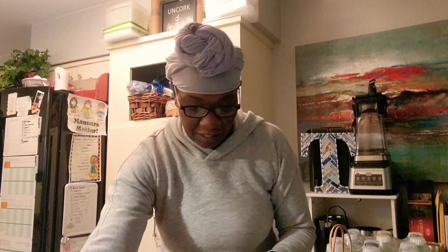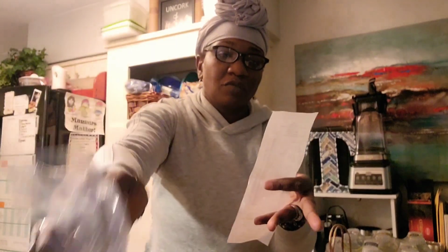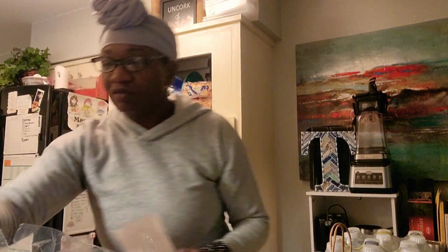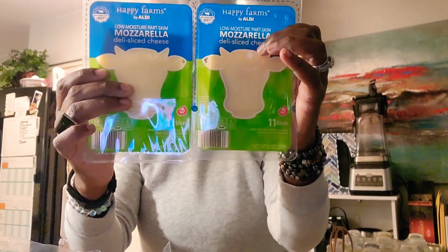They are $2.99 each. Then we got some pancakes. These bad boys were $3.09. We got some corn dogs. The corn dogs were $3.89. Okay, and then we got some cheese. We got two of the mozzarella cheese. They were $1.89.